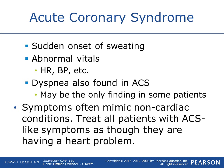Additional symptoms include a sudden onset of sweating, diaphoresis, and abnormal vitals. They can have a dysrhythmia, a weird change in their heart rate, whether it's fast or slow, and changes in blood pressure, high or low, just a wide array of things. A lot of the patients will also have dyspnea, difficulty breathing, and with some of them, that may be the only finding.